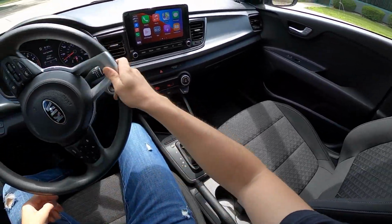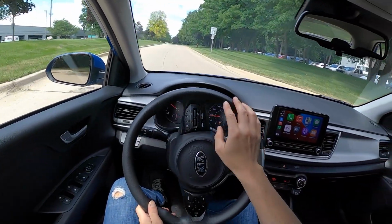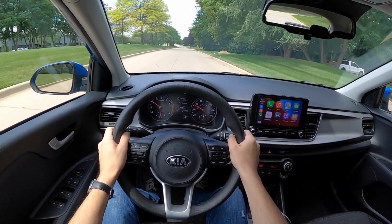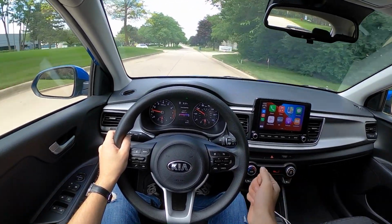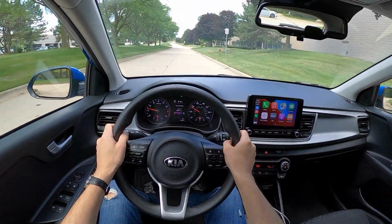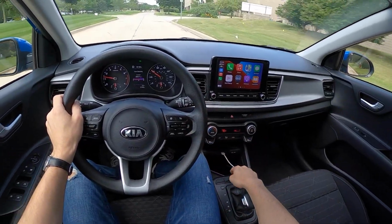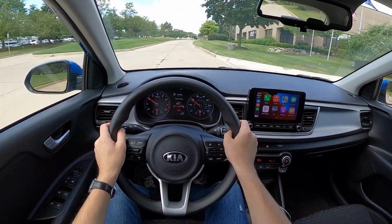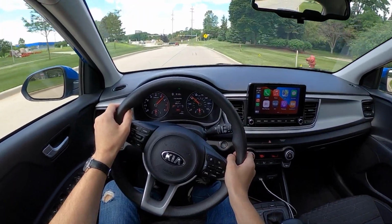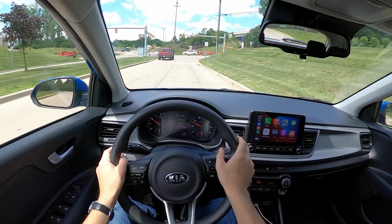I like the action of the shifter. It feels good, nice and positive engagement, nothing funky going on there. One thing I've always liked about Hyundai and Kia's CVTs is that off the line they're very responsive. They're not laggy and sluggish. You can actually, in some cases, spin the front tires a little bit. And mated to this 1.6 liter, there's plenty of power. We even have a sport mode that'll bring the revs up a little bit above 2,000 RPM, give you slightly more throttle response. There are some simulated shifts in this car, so we'll listen to those in a minute.